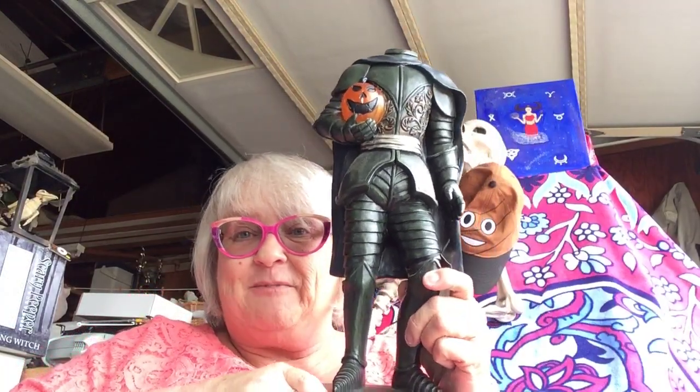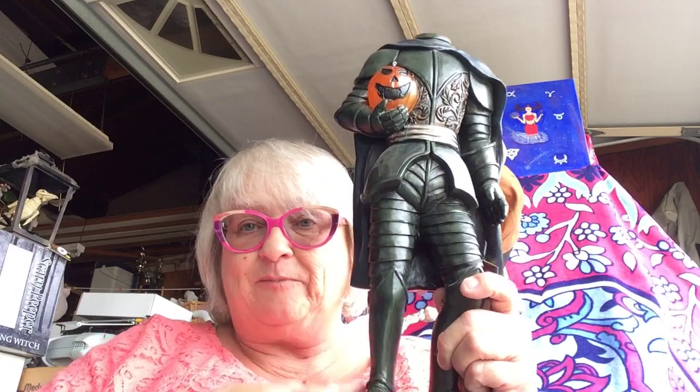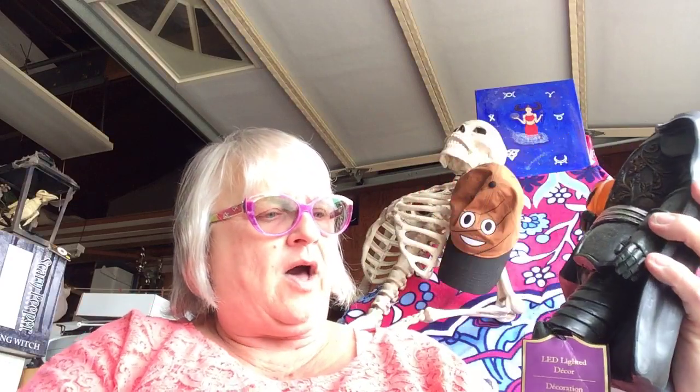And then, wait till you see this. Look at this beauty. And his headlight's up. I haven't turned it on. I haven't pulled the switch or anything yet, but his headlight's up. How awesome is that? Who does not love a good headless horseman? I mean, seriously. Look at this thing. It's huge. I love it. And it wasn't that expensive. So, yeah.